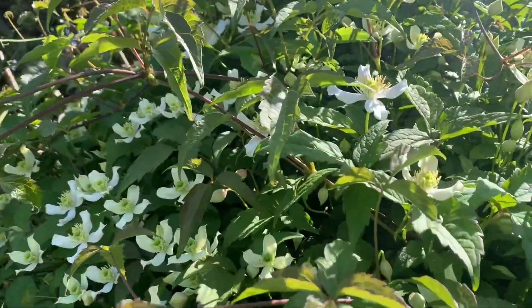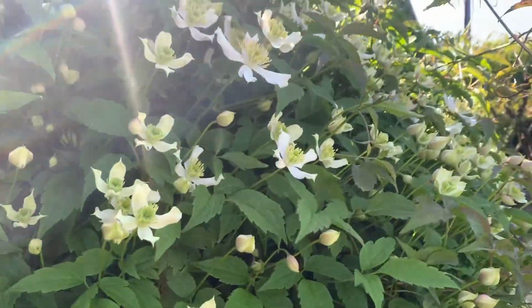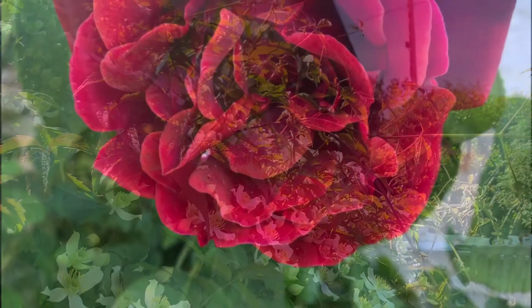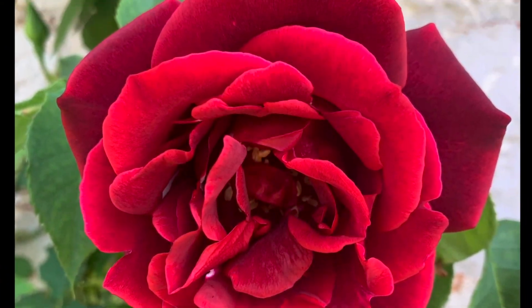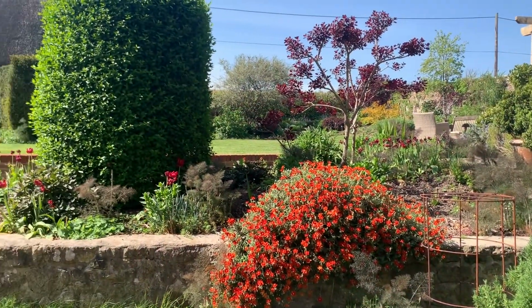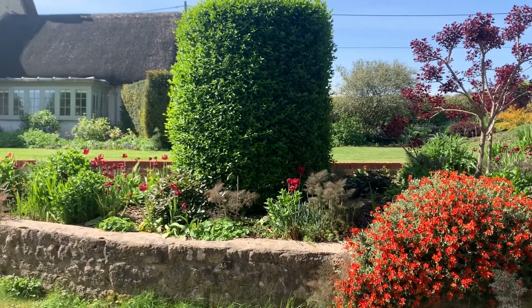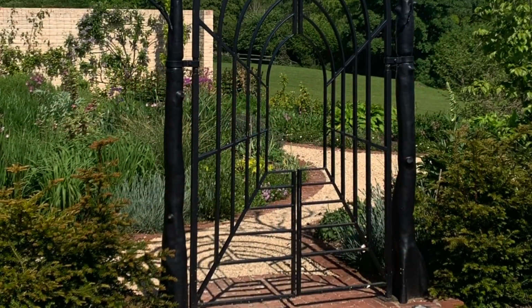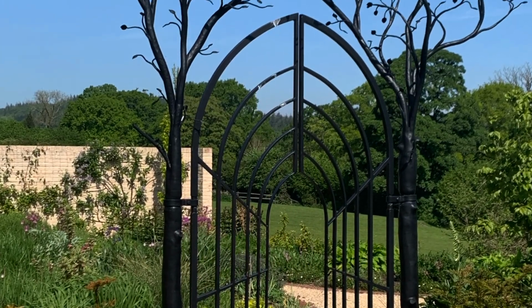Over on the terrace, the clematis on the obelisks is absolutely a mass of flower. And I love the smell of that. It's like vanilla biscuits. Kind of a lonely rose. In the red bed, the tulips are gone, but the helianthemums are looking great. And they just catch the sun.